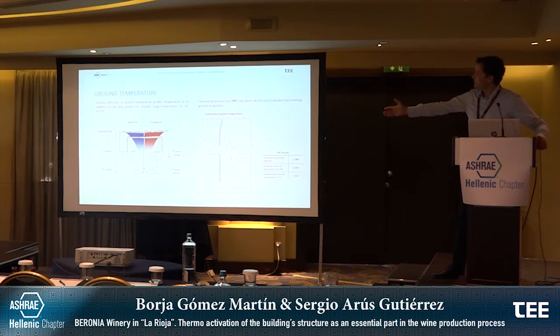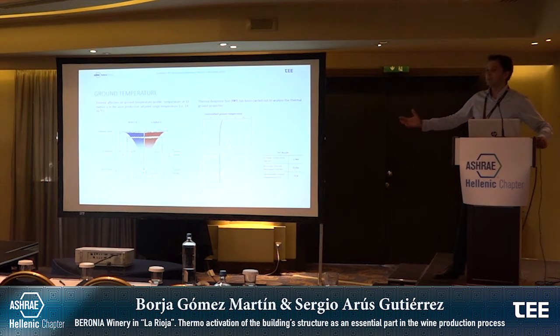In the first 3 meters, you will have temperatures that are around the average monthly temperatures. So you will have around 23 degrees during the summertime and 6 degrees during wintertime. And when you go down to 10 meters and below, the temperatures are around the same as the annual temperatures of the place. So we can use this characteristic to get a good comfort in the cellar.